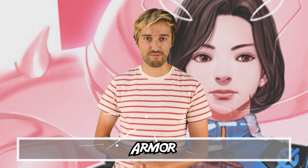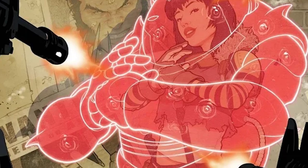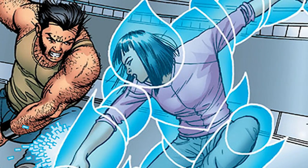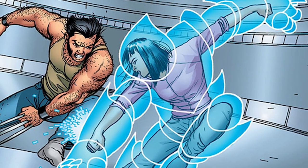At number 5, we have Armor, like the hero named Armor, the mutant named Armor's armor. First appearing in Joss Whedon's Astonishing X-Men, Hisako Ichiki is a superhero who goes by the mantle Armor. She has the power to summon a transparent suit of armor, which grows in durability based on her memories of her ancestors. Basically, the more members of her bloodline die, the stronger the armor will get. This suggests that the armor doesn't really have a ceiling on how powerful it can become.